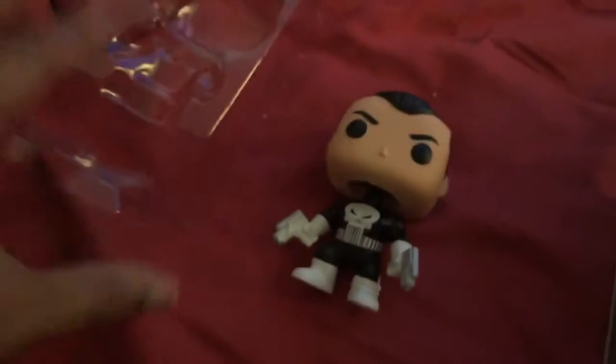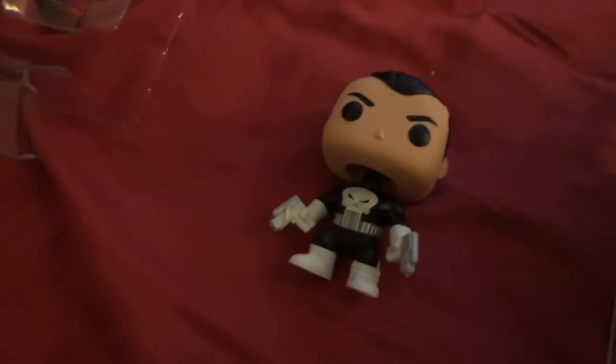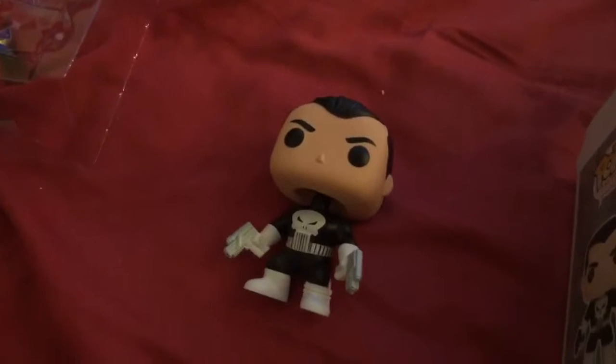Now, I don't ever expect a 1-to-1. Oh, this is what it looks like. This is the Pop you're going to get. But usually they're pretty spot on with that. But this is just a minor gripe. Nothing too bad about this at all.